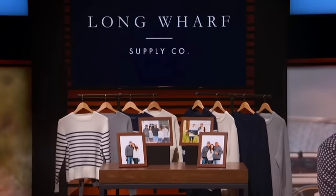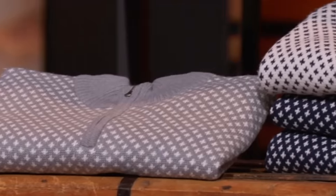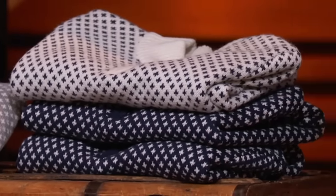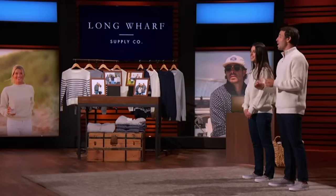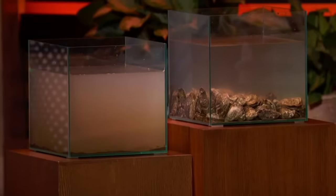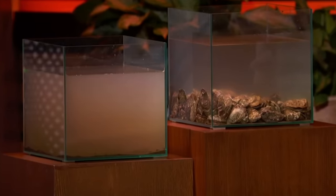We created the first fisherman sweaters made from a soft blend of recycled oyster shells, recycled water bottles, and natural lamb's wool. Each sweater sold reseeds up to 30 oysters. To date, we've reseeded over 70,000 oysters, which naturally filter 3.5 million gallons of seawater in our local waterways every day.